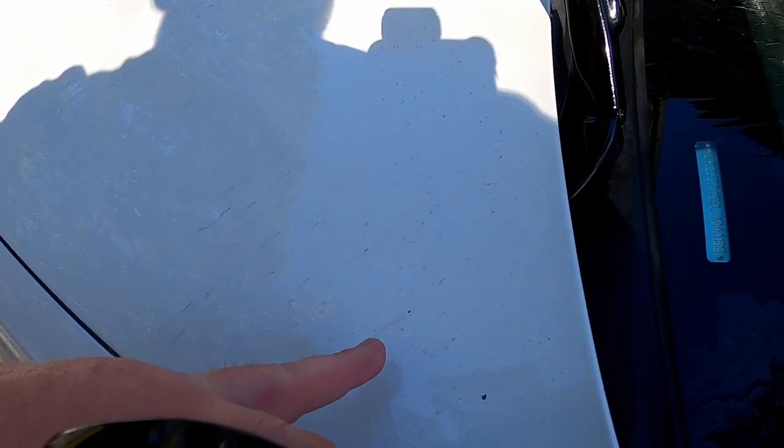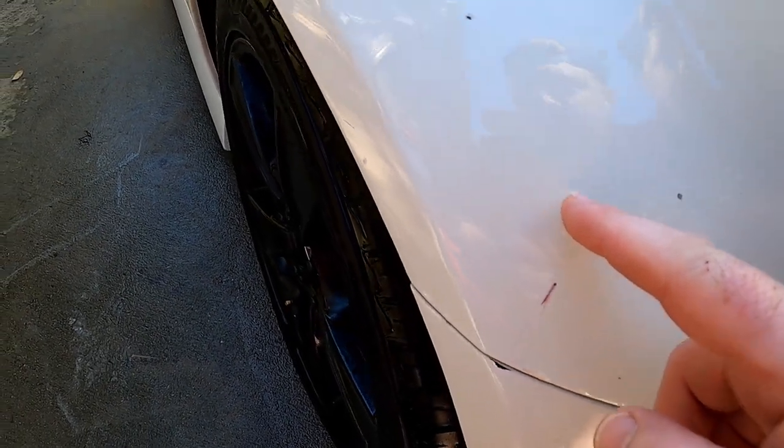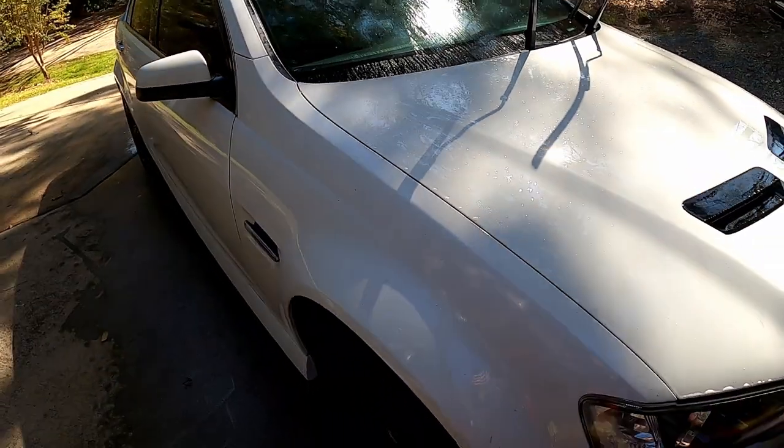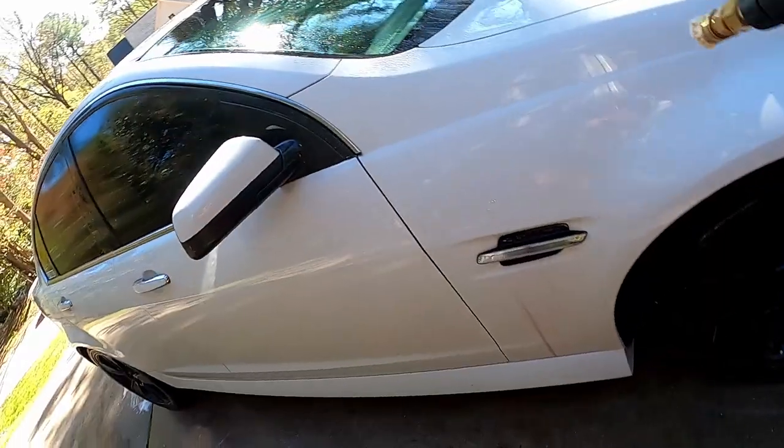Try not to get on your brake calipers. So far, see a little bit of purple here. The hood. See that or not? So you can see that. Those are little iron deposits, all those little purple marks. So we'll go ahead and rinse that off here.